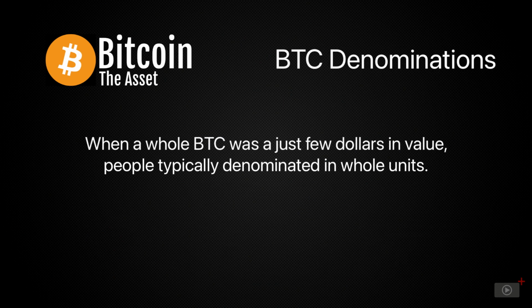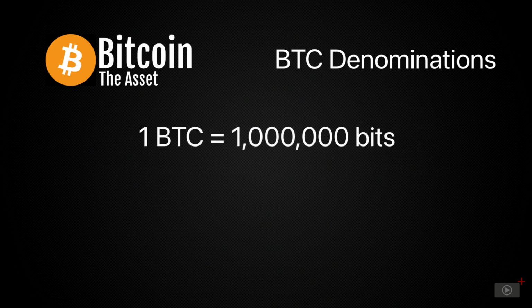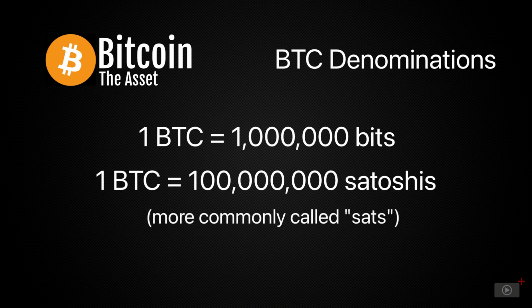In the early days, BTC was typically denominated in whole units, as the monetary value of a single whole BTC was quite low. In fact, it was very low. Now, as the price of a single BTC has increased, it's really no longer sensible to keep denominating in whole units. The good news is that we don't have to, as a single BTC is divisible into much smaller units. One whole BTC equals 1 million bits, or more commonly, 100 million satoshis, or sats.